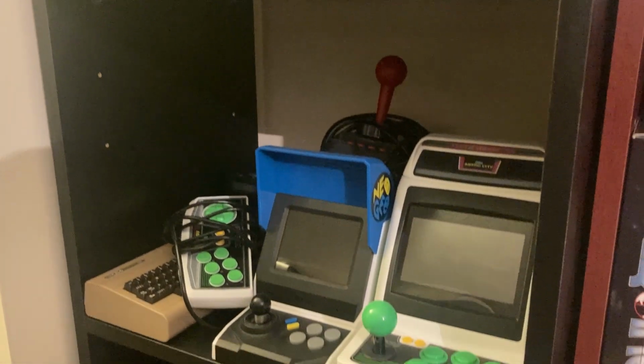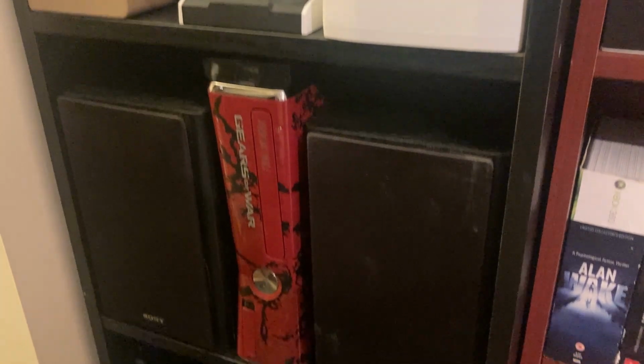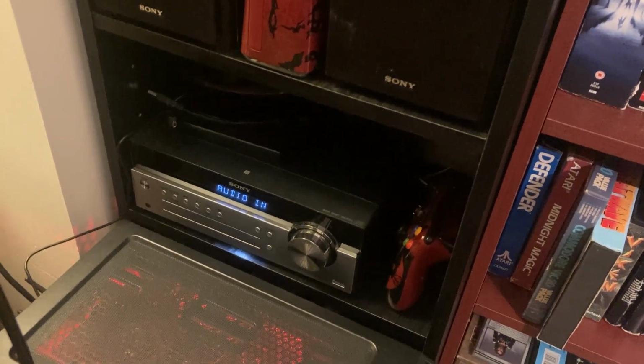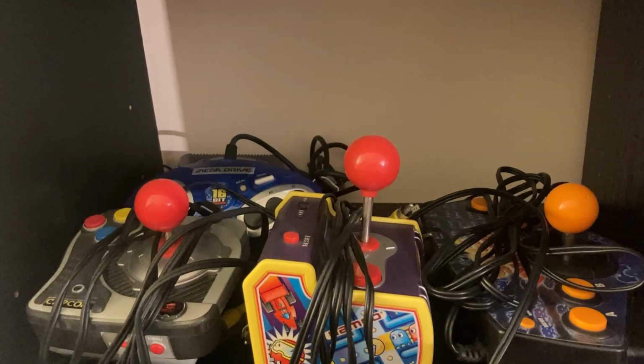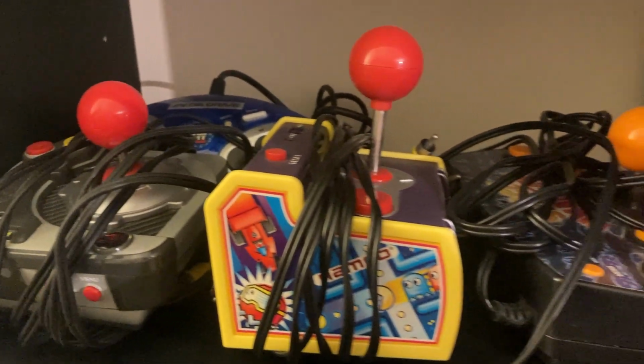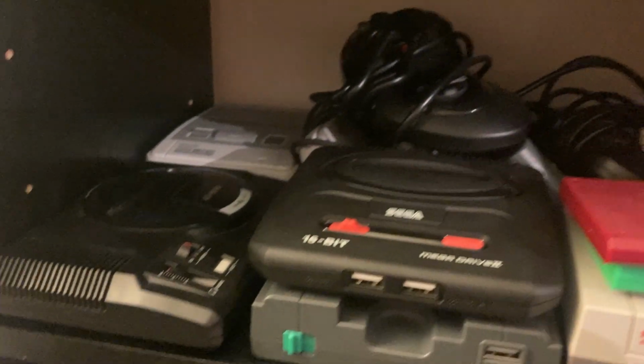Here's a bunch of kind of mini systems or plug and play systems next to some Sony speakers and another Xbox 360, a Gears of War model. Of the plug and play systems here, we have a Capcom plug and play, a Namco one, and a Space Invaders one, and a Mega Drive style plug and play there.